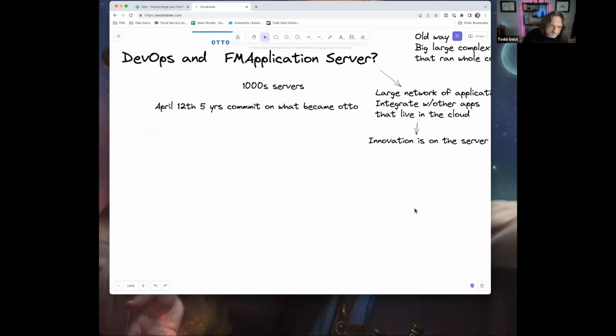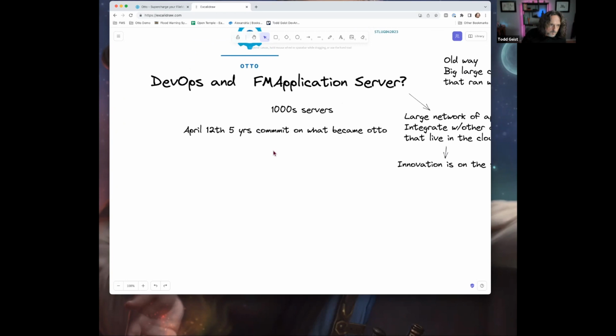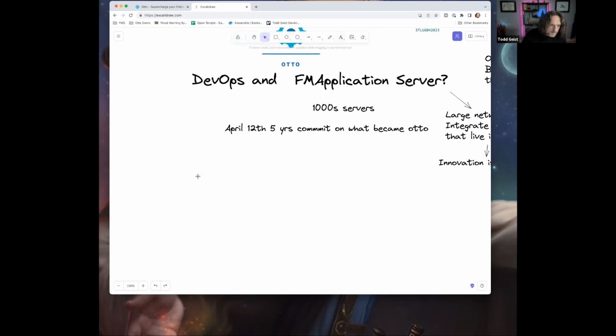So let's talk about some specific features, and then we'll actually demo some of them. So the one that most of you probably know about or have heard about is data migration.